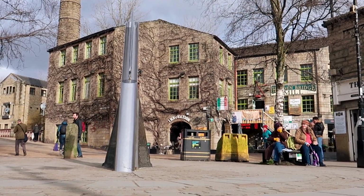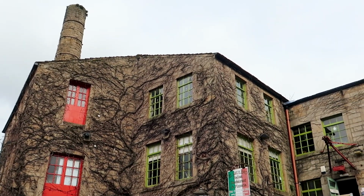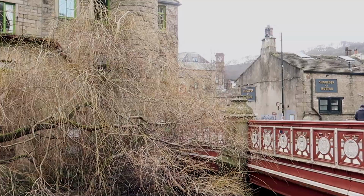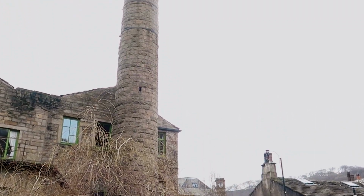Behind the sculpture you'll see Hebden Bridge Mill. After being abandoned in the 1950s and left totally derelict, it was saved from demolition in the 1970s and fully restored. Now it houses a shop, a cafe, and information on the history of the mill. Even if you don't fancy going in, it's still worth appreciating this historical building from the outside.